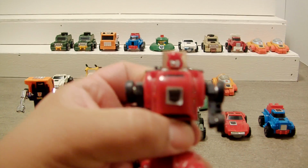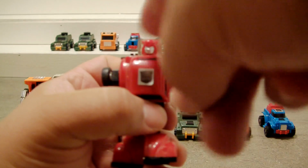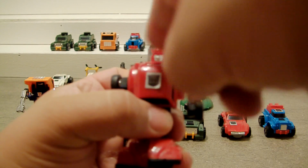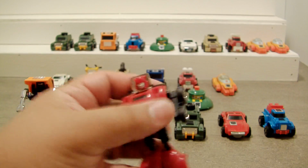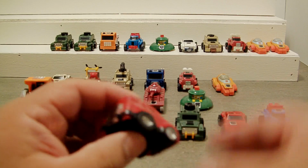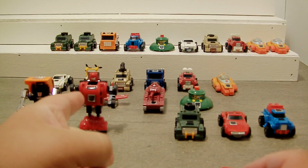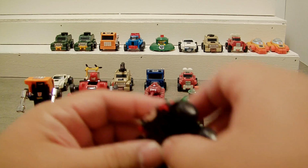The reissue version of any Bumblebee that you get now actually has what his face would look like in the cartoon. If you remember, he did have the little horns, but he actually had eyes, and you can see his mouth and whatever. So it's pretty cool. So there's Bumblebee. Here's Cliffjumper, same exact thing. He's pretty cool. He is a Porsche. If you didn't know, Bumblebee's a Volkswagen, and Huffer is some type of truck.